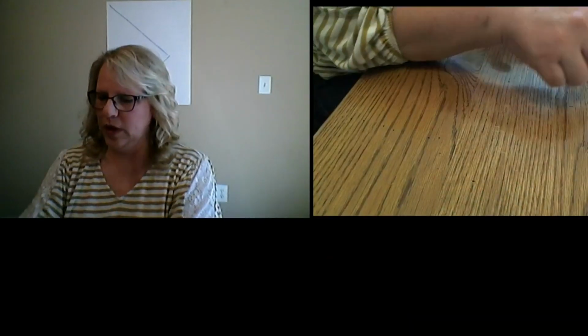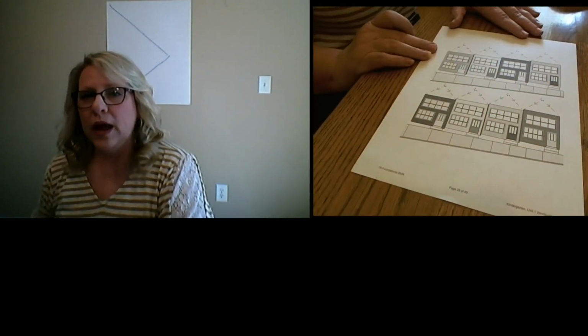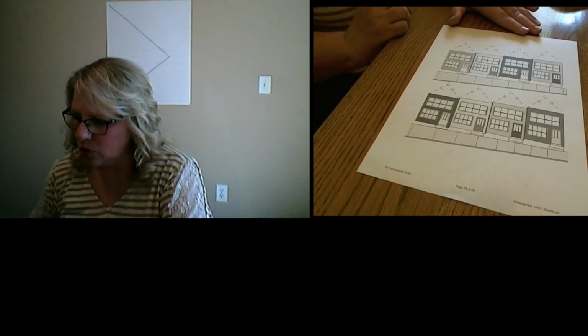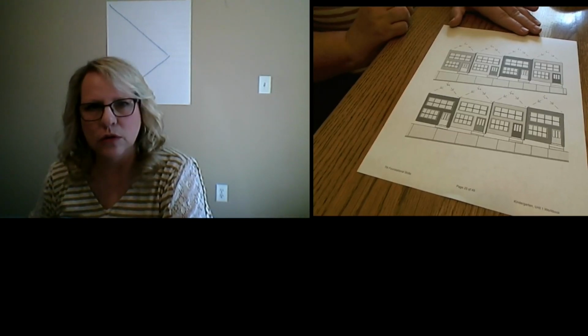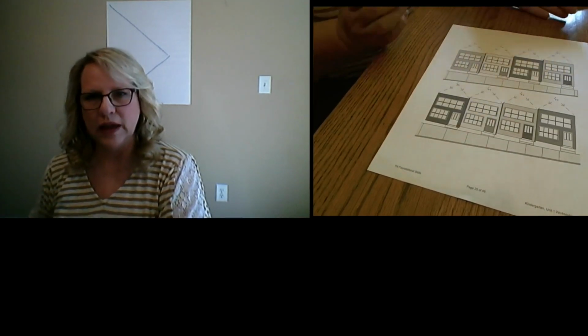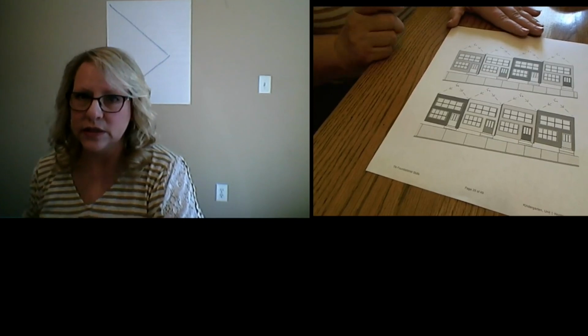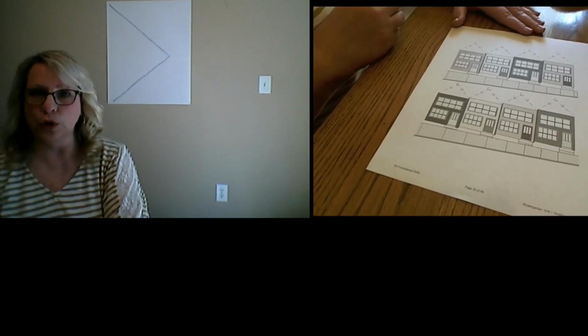Get a camera here so that you can see. So houses on my work. Oh dear. What do I notice about my houses? My houses have no roofs. Oh dear. These houses will definitely need a roof.